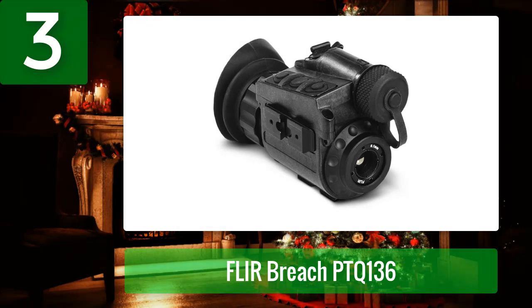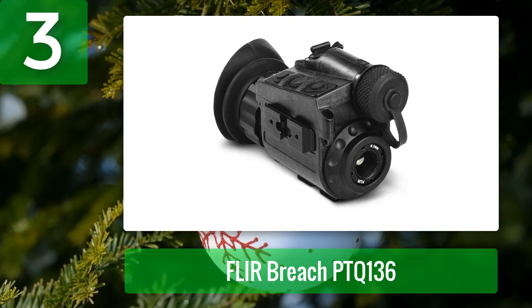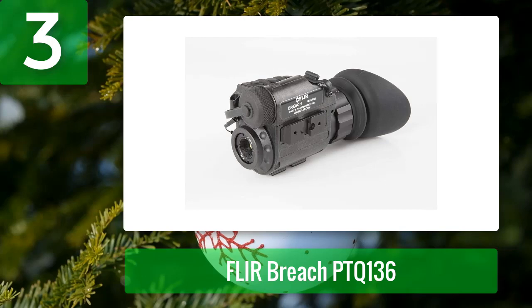Night blindness shouldn't be an issue since the PTQ136 has adjustable brightness settings to play around with for comfort and the best viewing image. With a fast 60Hz refresh rate, decent 320 sensor, and 1-4x digital zoom, you'll be able to follow targets and keep a close eye on what they're up to.